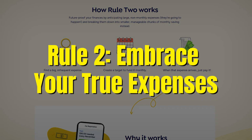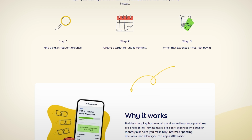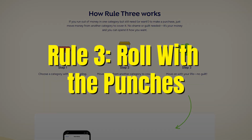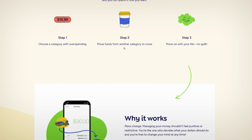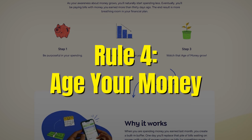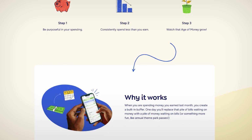Rule 2, embrace your true expenses, encourages you to plan ahead for those non-monthly expenses, like car repairs or holiday gifts, by setting aside a bit each month. Rule 3, roll with the punches, gives you flexibility by letting you adjust your budget when things don't go as planned. And finally, Rule 4, age your money, aims to get you to the point where you're spending money you earned last month, creating some financial breathing room.